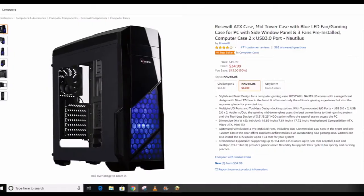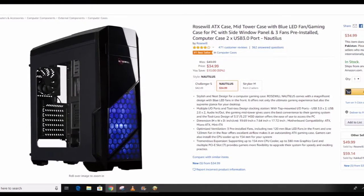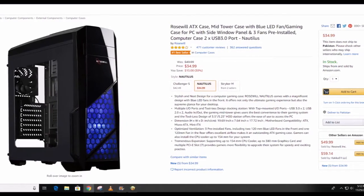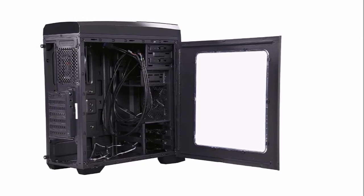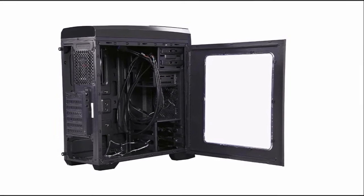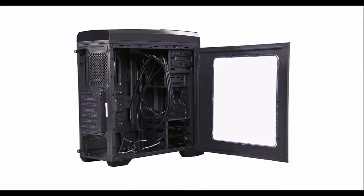The Rosewill Nautilus is a fully featured case. If you're a fan of LEDs, you may also appreciate the two blue LED intake fans on the front of the chassis. Thanks to its ATX mid-tower form factor, there's room for plenty of storage drives, large GPUs, liquid cooling setups, and extra fans. Whatever you want to do with this case, you can do it.